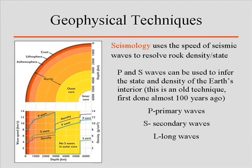Do your instructors talk about L waves in the classes? No? Yeah, we tend to ignore them for some reason, and I don't really know why we do that, except that I guess we have enough on our plate already, okay? So stuff like this is common knowledge. You know all about it, or should.